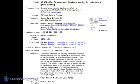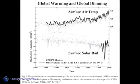Semantics matter. This is a patent. This means that the person who owns this patent has the sole right to carry on this program. This is called stratospheric Welsbach seeding for reduction of global warming. This describes expressly the payload disbursement of aluminum nanoparticles into the atmosphere. So these patents exist, about 150 of them, describing the intent of blocking the sun by spraying these aerosols into the atmosphere. Global warming and global dimming.